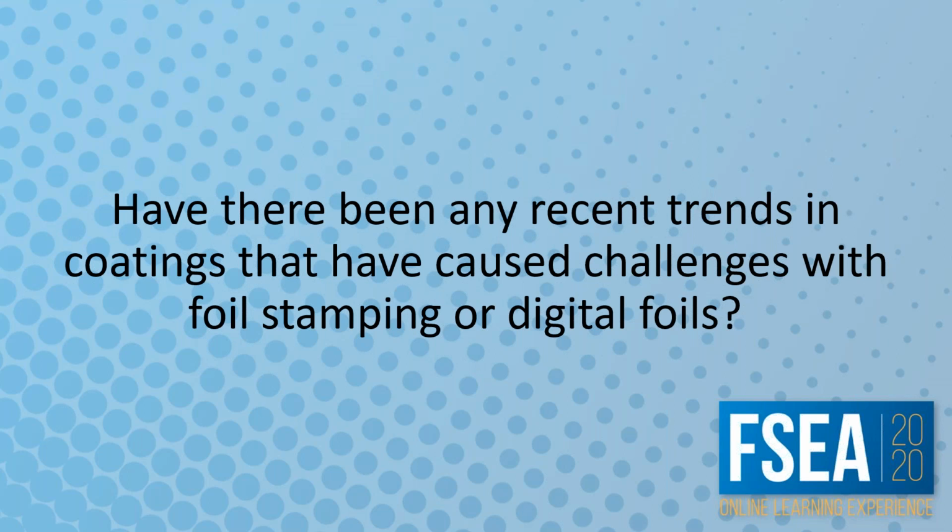Dave, is there certain things you've seen from a coding standpoint for jobs that has created challenges for you? Yeah, I think these guys already mentioned, we tend to continue to see a ton of interest in soft touch coating and laminates. Everybody seems to just love the soft touch, which is great, but it can be pretty challenging to foil stamp on, whether it's laminate or coating.